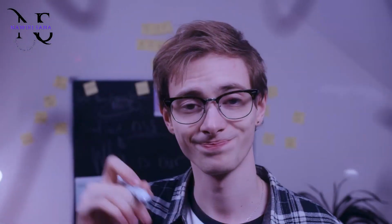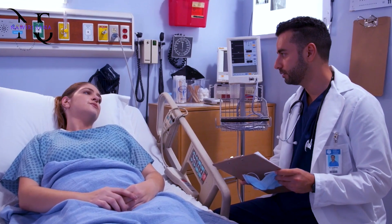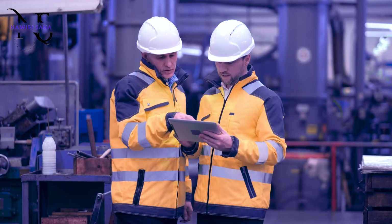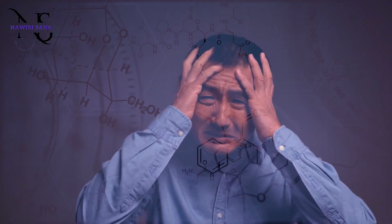Picture this: a patient relying on a life-saving pacemaker suddenly finds themselves in a dilemma when it malfunctions, only to be told by the manufacturer that their trusted device is now obsolete. What options remain for this patient?